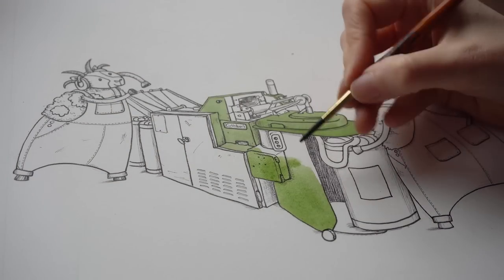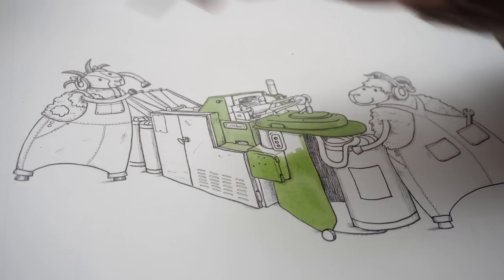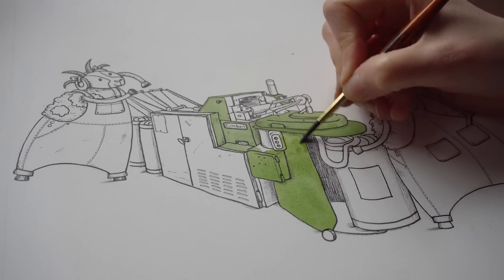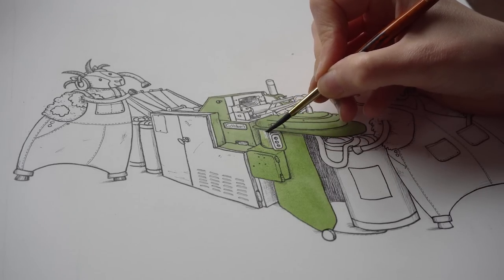But it does mean if you're clumsy like me, you can spill something on them and ruin your work. Whereas with these coloured inks, that doesn't happen. But it does mean that the marks I make with these colours are more permanent. So I need to be a little bit careful not to make any mistakes.